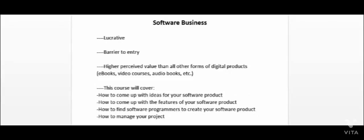I've been an internet marketer for several years now. One thing I've noticed is that a lot of the marketers that create software products are the ones that end up having seven-figure businesses. So that's one of the reasons why you want to get into the software business. I'm not saying that you're going to have a seven-figure or a six-figure business, but it is a very lucrative industry. Software products have a higher perceived value than all other forms of digital products such as ebooks, video courses, audiobooks, etc.